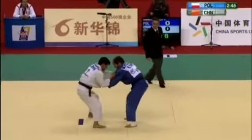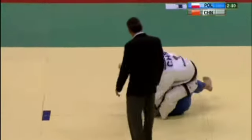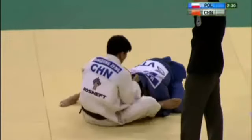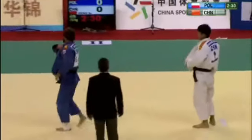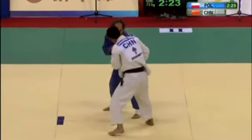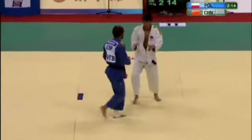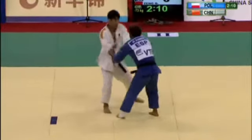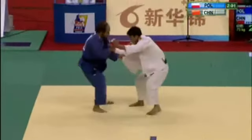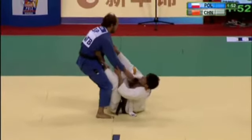The Belgian, Jorre Verstraeten, has just been thrown for ippon by Beslan Mudranov of Russia. That's in the under 60 kilo category. We are sitting so close to the mat, we can hear every step, every ashiwaza. Missed out with that drop seoi nage, and now having to defend.